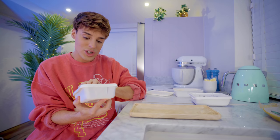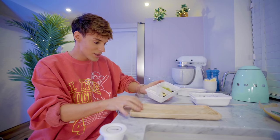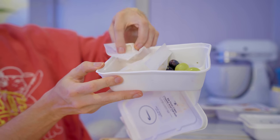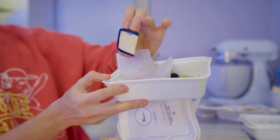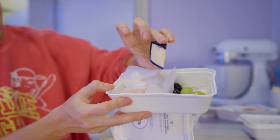So in this box is the cheese and garnish. Very exciting. Different types of cheeses. So in here we've got grapes and also all types of cheeses. This one looks like just a really good buttery cheese that I am definitely going to enjoy. And this one, scary on the outside, soft on the inside. Basically the opposite of me.